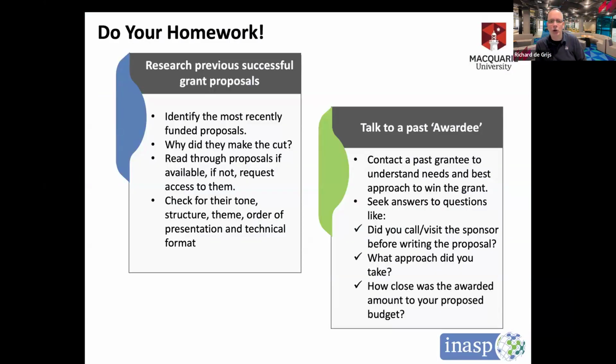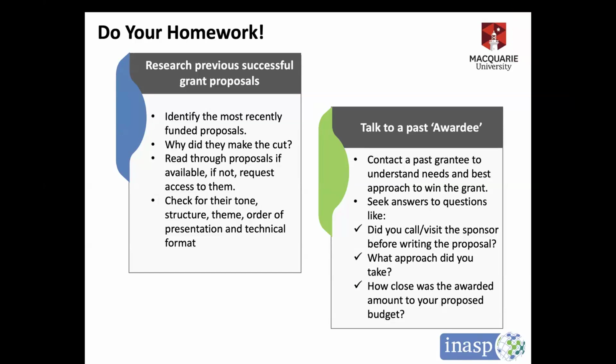Well, as always, do your homework. Research previously successful grant proposals. My institution has a library of successful proposals, which only those of us who have an institutional email address can access. So it's not open to the public, it's only open to researchers within my institution. And some funders actually have examples of successful proposals on their website. So check that. Identify the most recently funded proposals. Why were they better than proposals that did not get the funding?